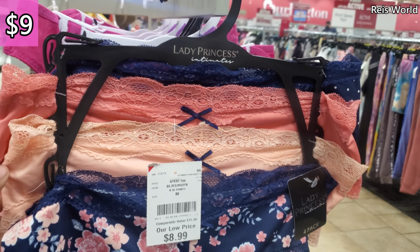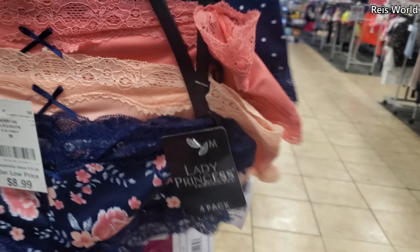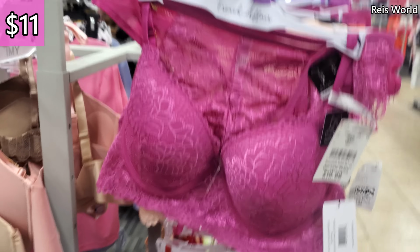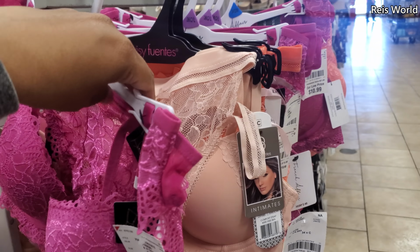So we have Lady Princess for $9. It has a little cute bow right in the front. Here's the back. And French Affair is $11. We've been finding these a lot lately, and you do get the chonies with it.